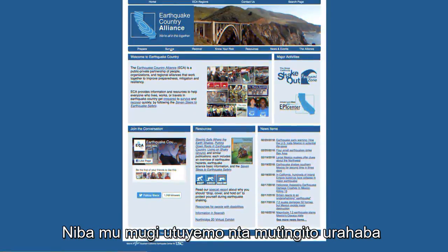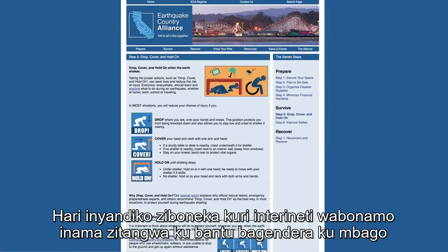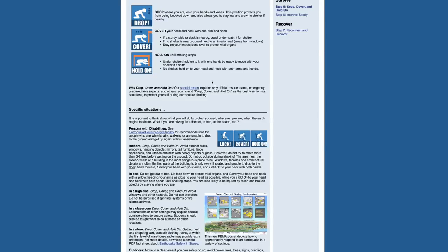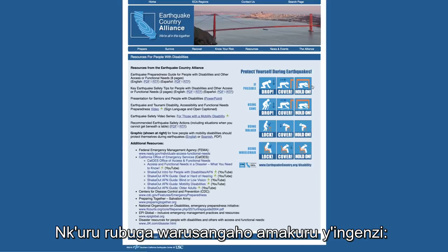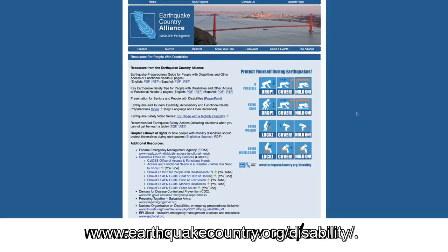If an earthquake has never occurred in your city, there are online resources where you can read the public recommendations for people using a cane, walker, or wheelchair. This website, for instance, has some important information on the matter. www.earthquakecountry.org/disability.